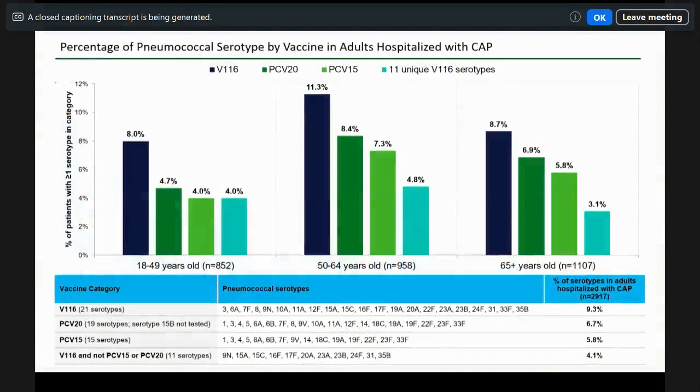Next slide. So probably the most important slide, I'll walk you through it. So what this shows is the percentage of all-cause community-acquired pneumonia patients who tested positive for specific serotypes in the different vaccines. So if you look at the table at the bottom, you can see the V116 is the 21-valent vaccine, PCV21. The listed 21 serotypes in that particular vaccine there in the second column. And then the third column shows that 9.3% of all of our hospitalized adults with community-acquired pneumonia had a serotype detected that is in V116.